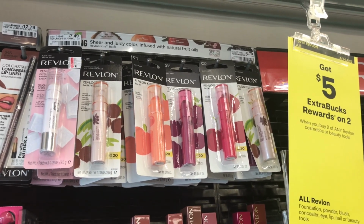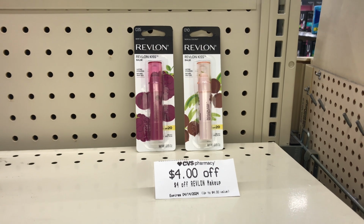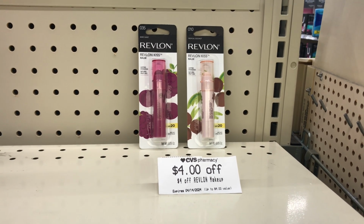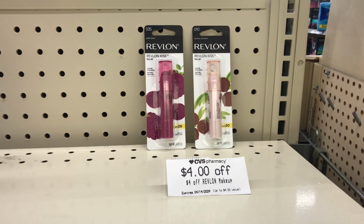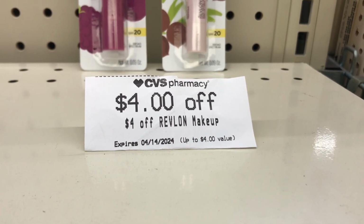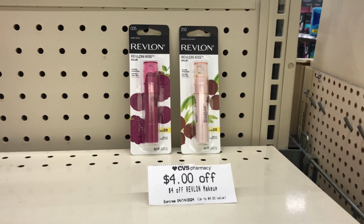Both will total $13.58. Everybody received a $5 instant CRT that can work on Revlon or Almay depending on which one you like, but I'm using mine on Revlon. And I also have 2 $4 off Revlon makeup CRTs that will add to this deal. The 3 CRTs are going to total $13, which will drop it down to just 58 cents and I'll get $5 back, making these 2 products free and a $4.42 money maker.